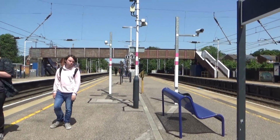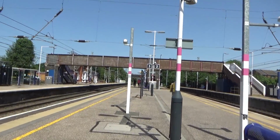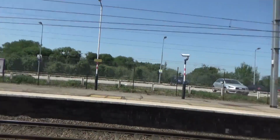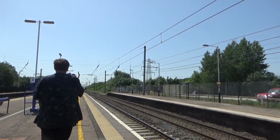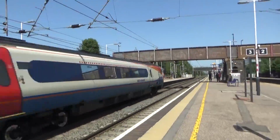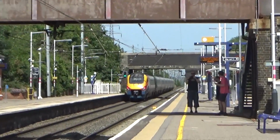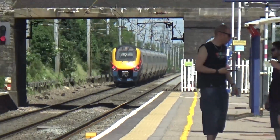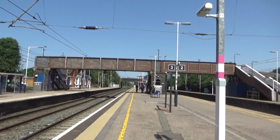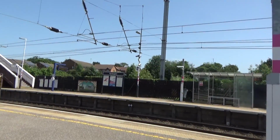Hello guys, welcome to the latest episode of Big Trip, and today I am at Harlington on the Midland Main Line. I'm about to pass through. It's an East Midlands train service to Sheffield from London St Pancras, triple 2004. So yes, today I am at Harlington. Today we'll be seeing services from East Midlands Trains and also Govia Thameslink Railway in the brand of Thameslink.